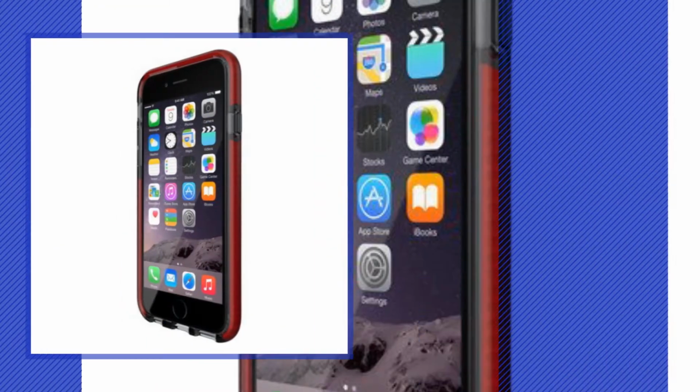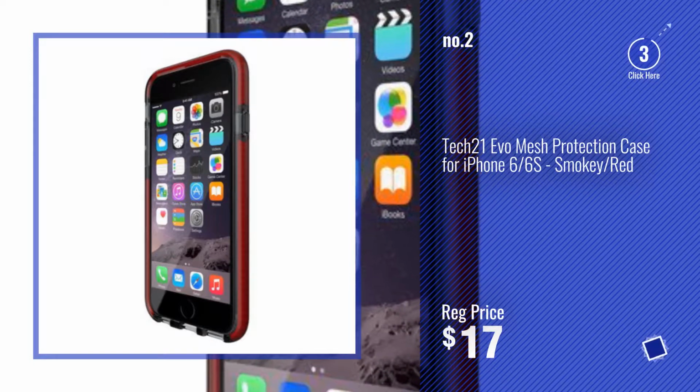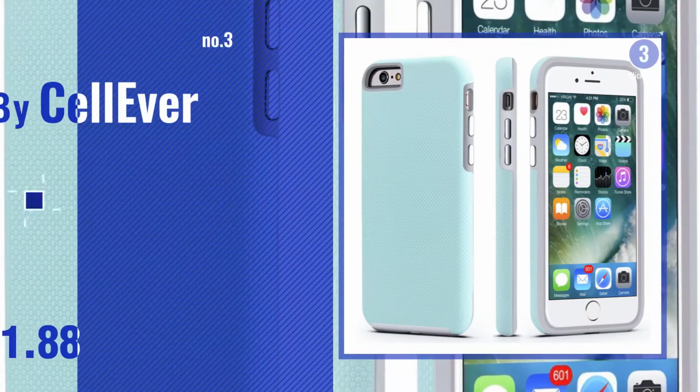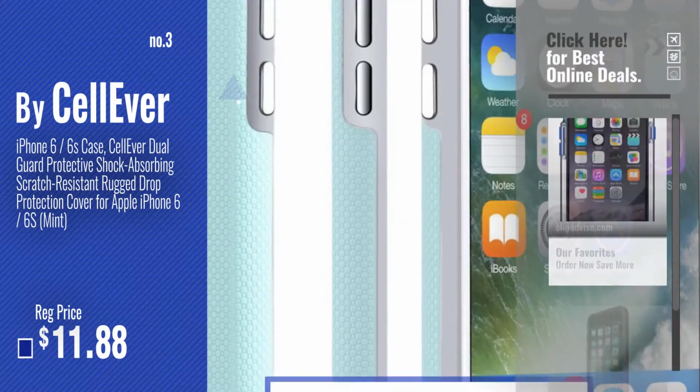Number 2. Number 3, by CellEver. Get your favorite iPhone 6 case Tech21 now.